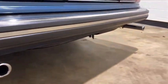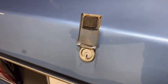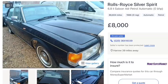But it doesn't matter. You still get the Spirit of Ecstasy on the bonnet, you still get loads of leather. It's not going to be that reliable. It's actually the same engine as the Bentley, but not a bad car. These old rollers can start from £5,000, so 10 grand will be very good.